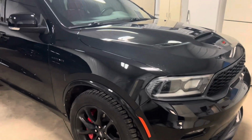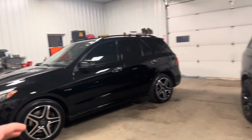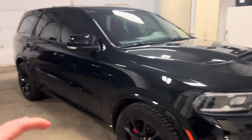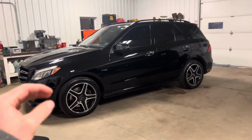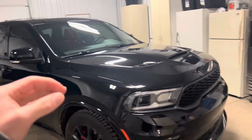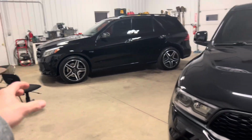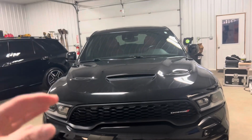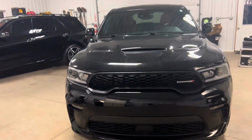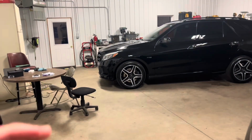So at the end of the day, this is about as close of a comparison to a Mercedes-Benz product and a Chrysler product as you can get. As we all know, the ML chassis was the chassis that started the new WD and WK Durango and Jeep Grand Cherokee. These features on this vehicle are very, very similar to that AMG, and likewise for the AMG to the Durango. Now, at the end of the day, let me know in the comments what truck you would pick out of these two and why.